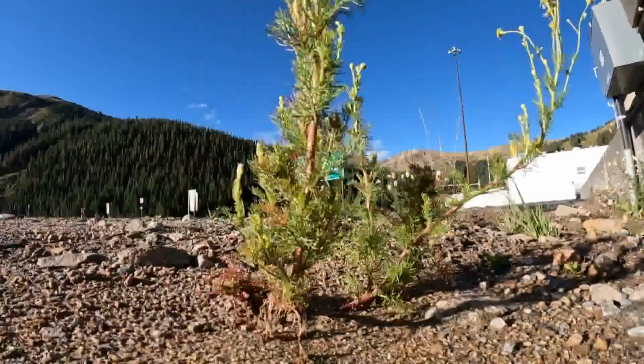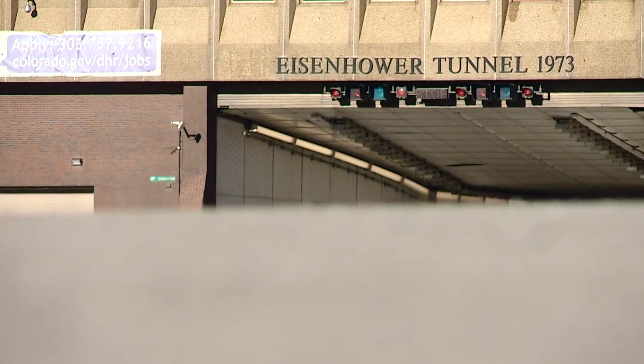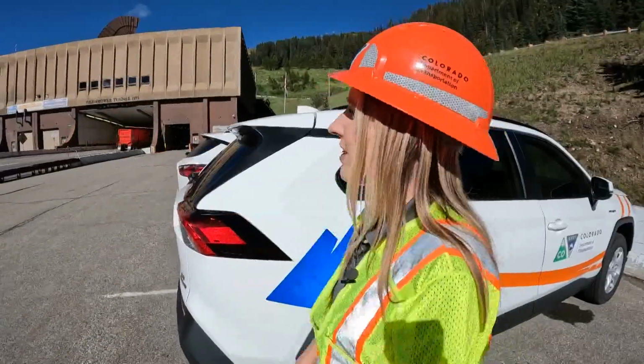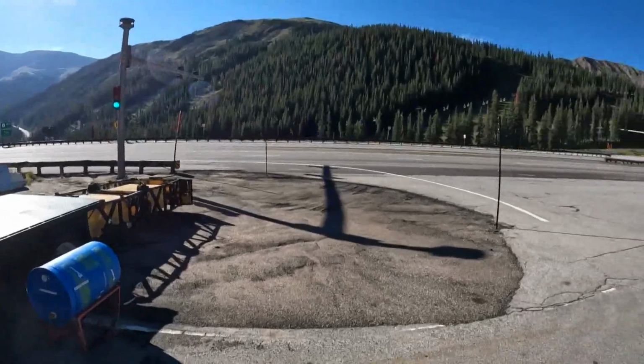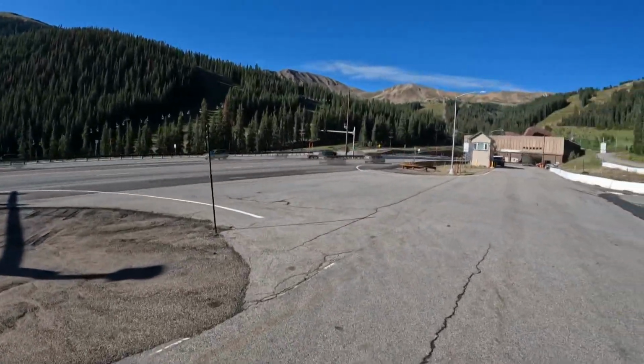Some of these projects will be big, some of them will be small. All of them are designed to improve and upgrade the Eisenhower-Johnson tunnels, with millions of dollars being spent over the next several years to modernize this nearly 50-year-old structure. At the Eisenhower-Johnson tunnels, this bore opened in 1973. Presley Fowler with CDOT says after nearly 50 years of constant traffic.